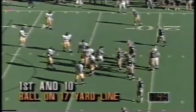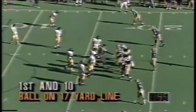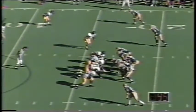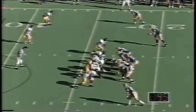45 seconds to go, Pitt, kicking, scratching, banging on the door at the West Virginia 17. Five wideouts. They show blitz. They bring it. Ryan finds a man. Flags all over the place. There it is. John Jones, the intended receiver, at the five.